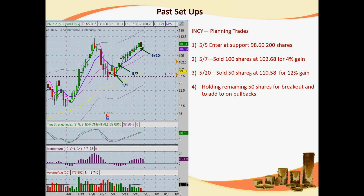And then this past week on the 20th, which would have been Wednesday, we had placed an order, whereas if it got back up into the 110 level, up here where we have resistance, then we would go ahead and sell out half of the remaining shares. And we took half of the remaining shares out for a 12% gain. And then we're holding the remaining shares to do a couple of things.